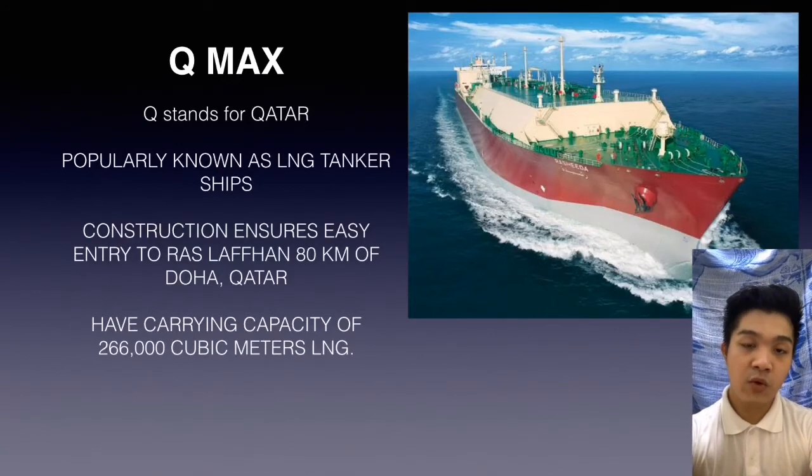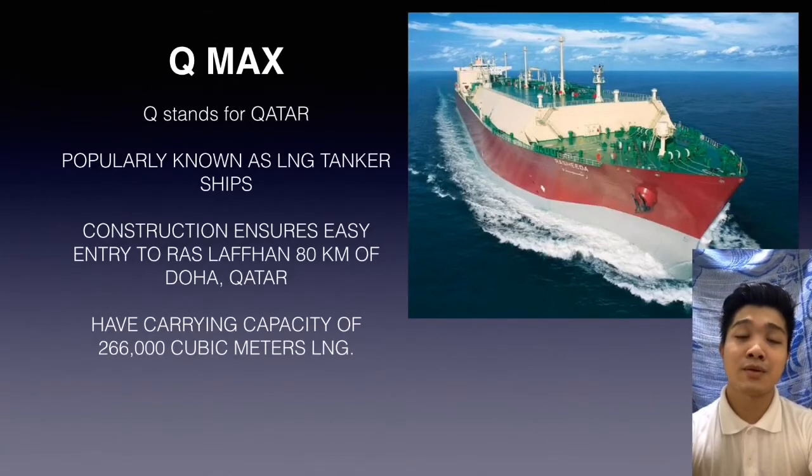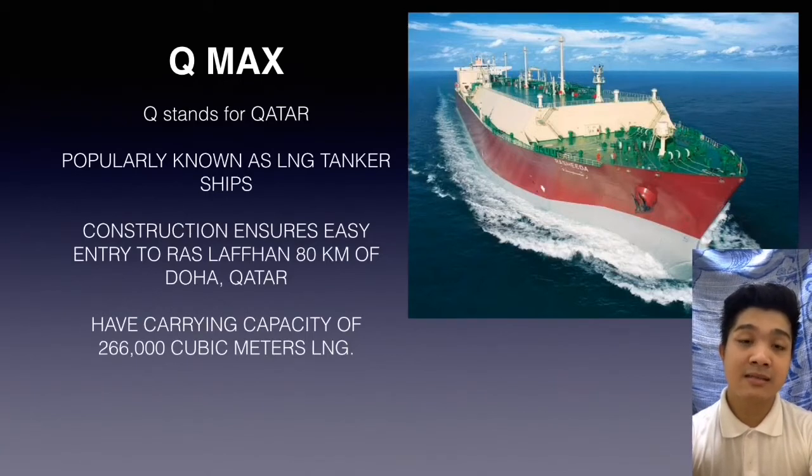So as you can notice, the vessel names are easy to remember because of their naming scheme. And the next vessel that we have is also easy to remember because of its name, which is Q-Max, and the letter Q stands for Qatar. Okay, because this vessel is intended to easily enter Ras Laffan, which is an industrial hub 80 kilometers from Doha, Qatar. So anong klaseng barko ba itong Q-Max? So this Q-Max is a liquefied natural gas tanker ship. Okay, and this ship has a capacity of 266,000 cubic meters of LNG.